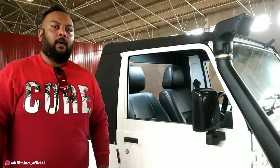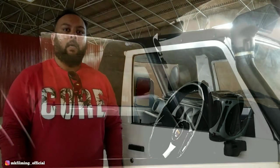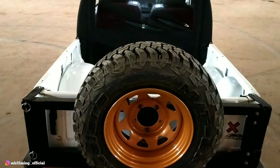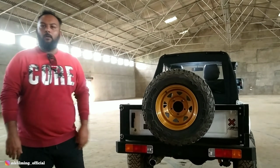This is the AC compatible cabin we have built. This is a 2-seater car where you can have those looks of a soft top as well as enjoy the AC too. And here we have built a custom-made rear bumper with the tire carriers. This is our in-house production, and this is really sturdy and it goes with the car and looks nice.